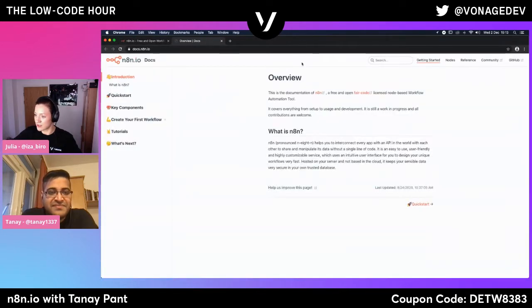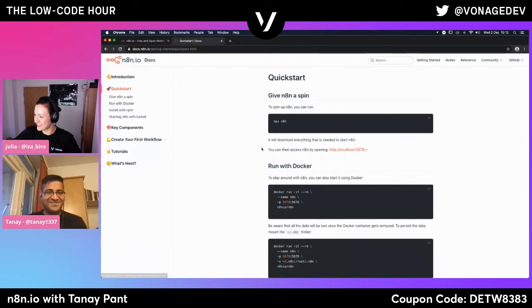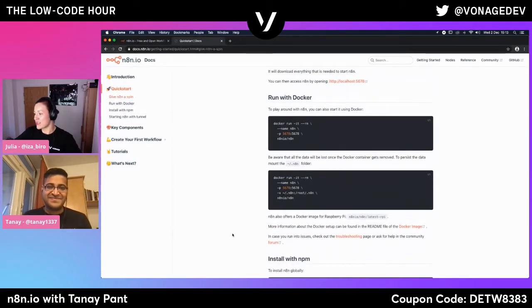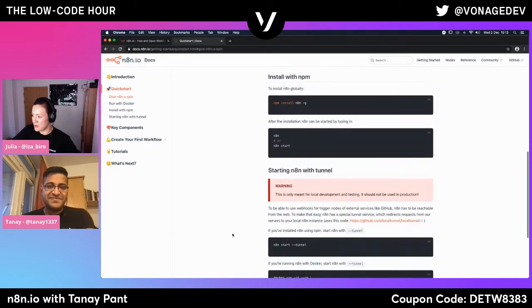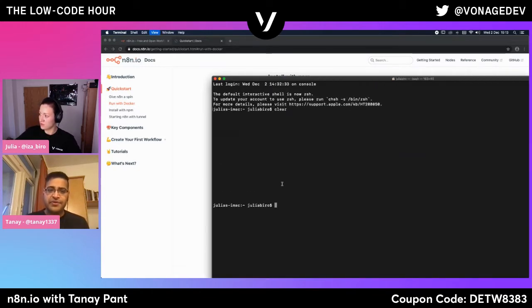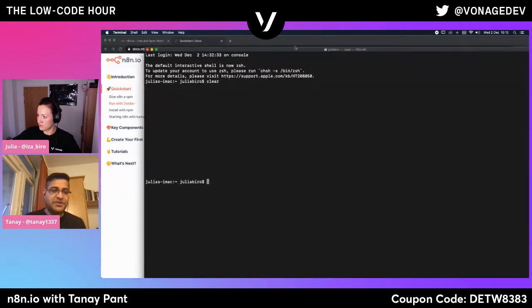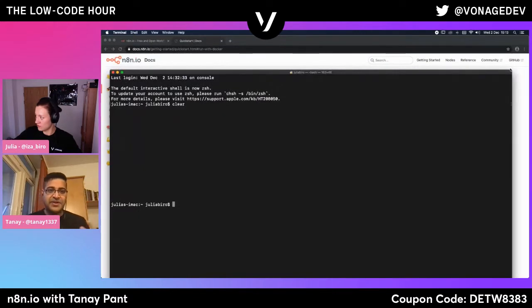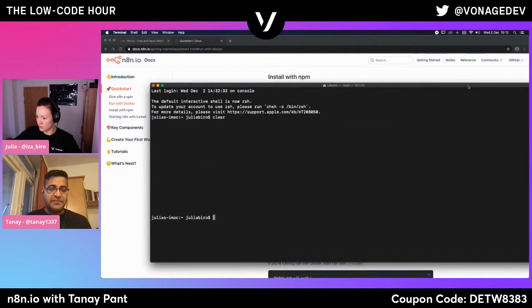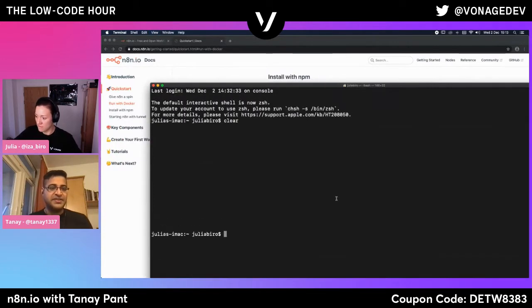Quite like your documentation. Thank you. It's nice and tidy, and I can find my way around it. So I'm guessing we're going with the npm version. Yeah, let's do npm. There are two ways of running it locally, three ways actually. You can run with npx if you're just looking to try it out for the first time and you don't care about data being lost. npm is another way, and the final one is Docker.